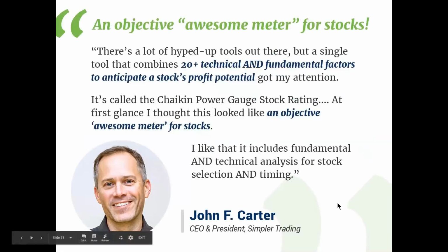And I use this because about 20% of you registered today are from John Carter's community, and he's an extremely well-respected man on Wall Street, but he uses the power gauge rating. And he says there's a lot of hyped up tools out there, but a single tool that combines 20 technical and fundamental factors to anticipate a stock's profit potential got my attention. It's called the Chaikin Power Gauge Rating. I thought this looked like an objective, awesome meter for stocks. An objective, let's underline that, because that means no emotions, right?